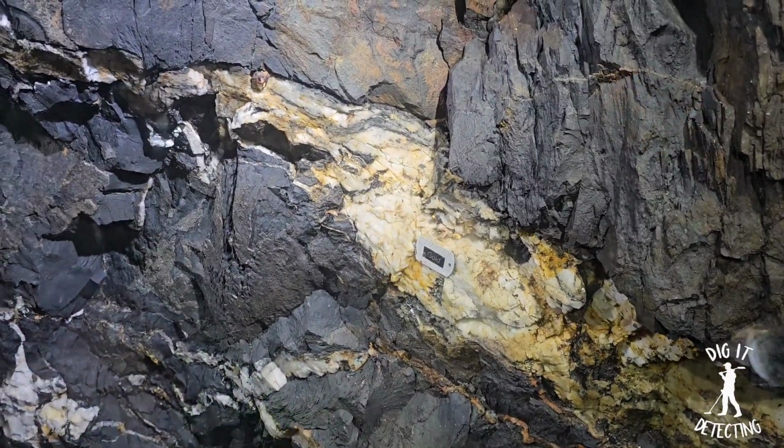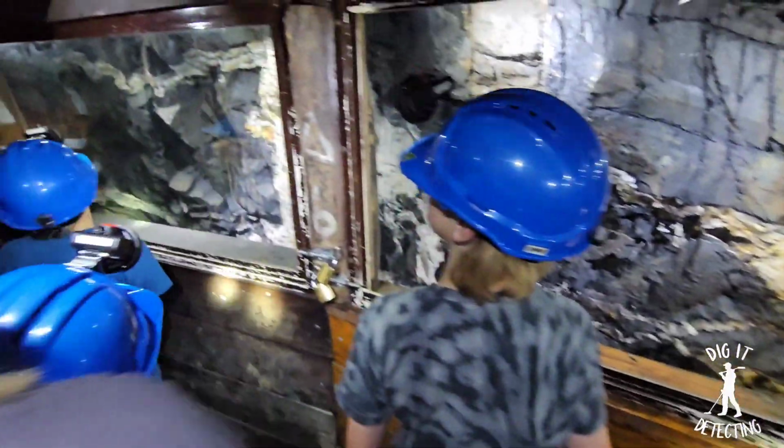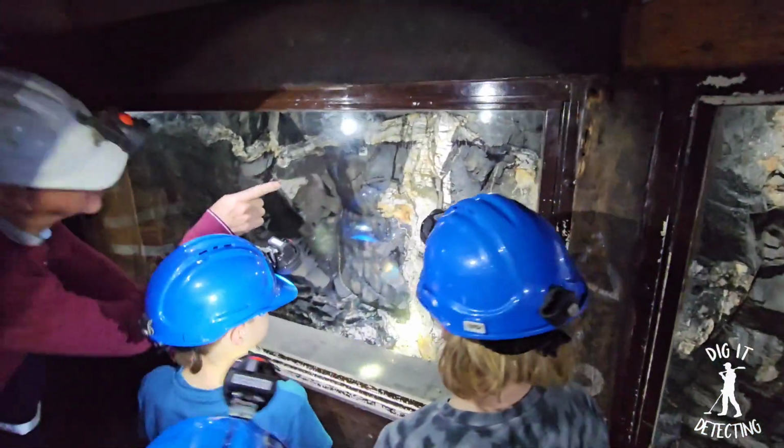Inside the quartz. See the white line? Moving on down as best we can. There is gold in all three of the windows. See the gold.